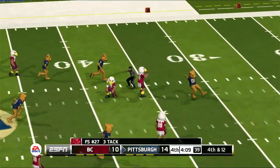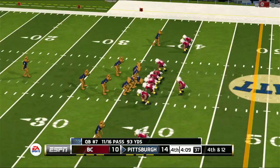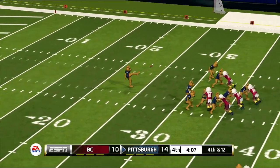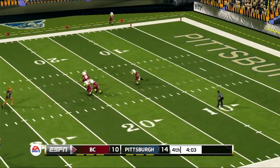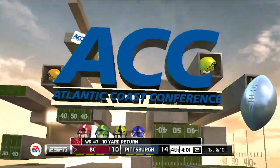Throws and it's knocked away. Number 86 was the intended receiver on the play. Fourth down. Pittsburgh is up by four. They get this one off and it's a beauty. He takes it in at the 14. Gets to about the 24-yard line.